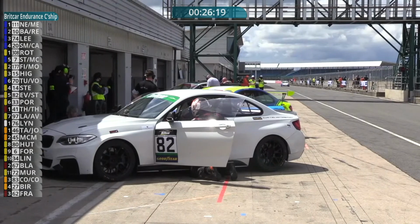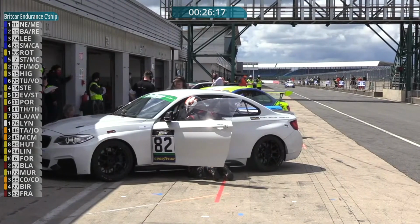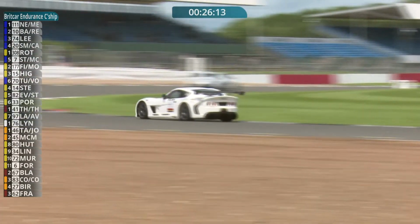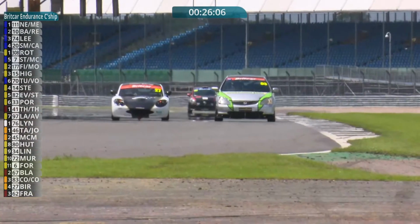Who's that coming in the background? One of the Porsche Boxsters, Anthony Hutchings. He's driving solo. There's the race leader. Just over 26 minutes of this 50-minute race for the Goodyear Britcar Trophy category to go.